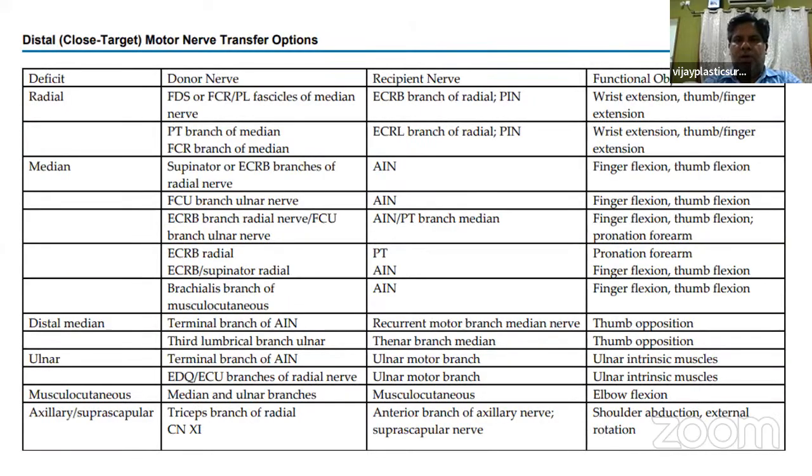So this is a huge tabular column which shows what motor nerves are expendable to do what transfers, out of which the most commonly done motor nerve transfers are for the axillary nerve, where a triceps transfer is done.